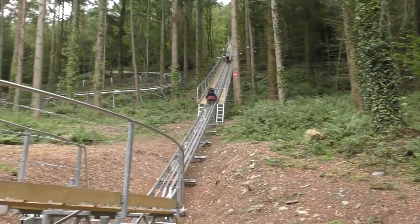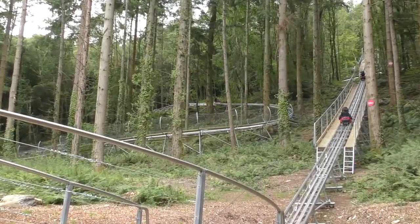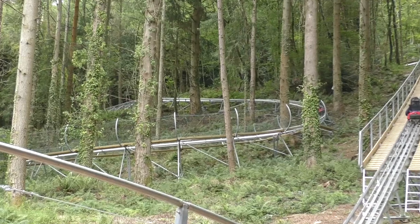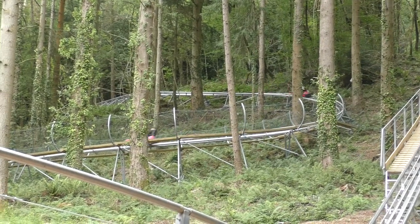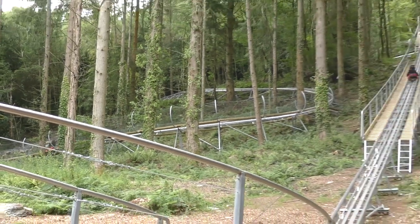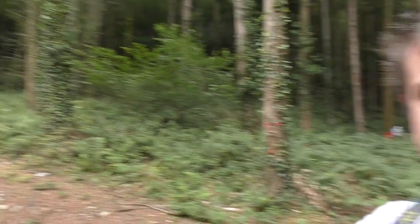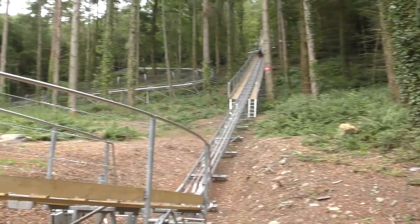Obviously, brakes are optional on the Alpine coasters, so you don't have to brake. If we look at the speed they're coming down here, it actually looks faster than I was expecting, because I'd heard that it was trimmed a bit. They're a bit close together, and they're going at a good speed. The key to this is the gaps aren't that big, are they? So really, it's hoping that you've not got someone who's going slow in front of you. You want to make sure that you're going to get some speed as you come down.